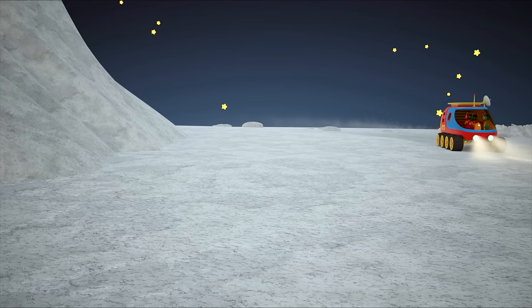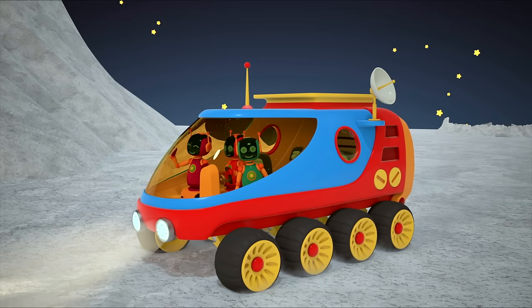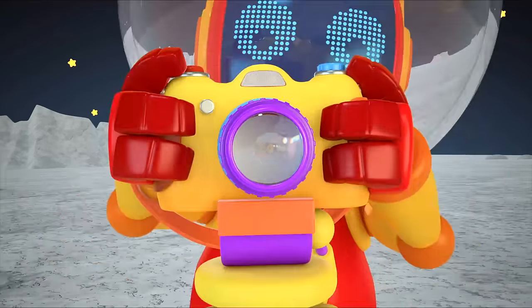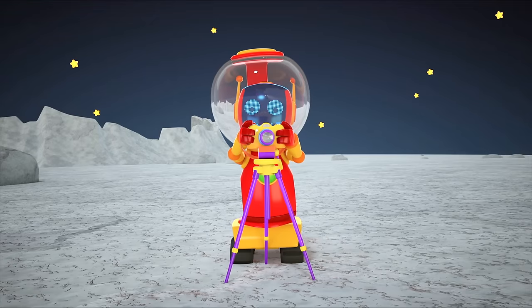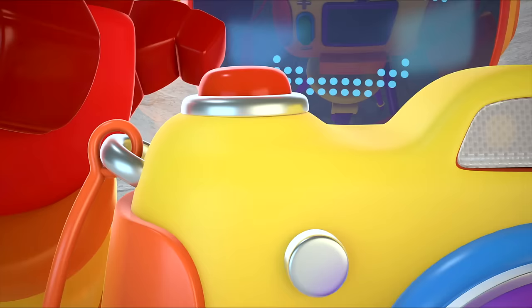The robots can go wherever they please, to any part of the moon. And they can take photos of it. Say cheese! You look really good!